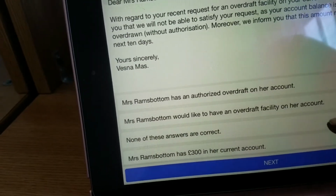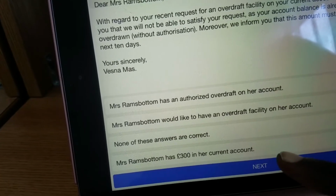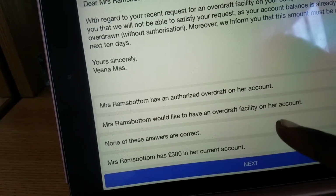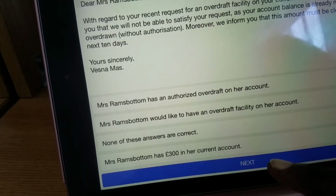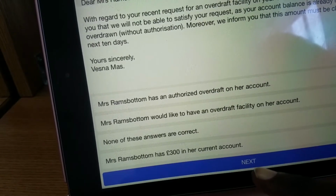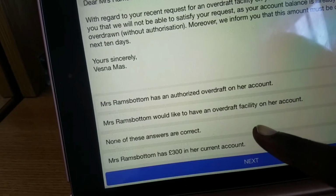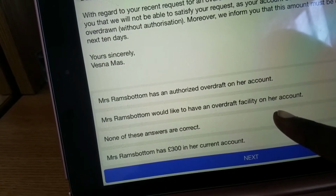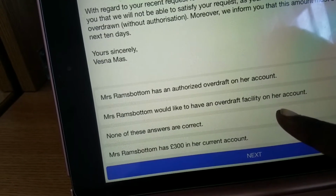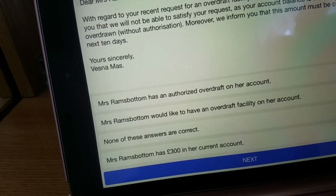So, choose the right answer. Mrs. Ramsbottom has an authorized overdraft on her account? No. Mrs. Ramsbottom would like to have an overdraft facility on her account. None of these answers are correct. Mrs. Ramsbottom has 300 in her account. She would like to have an overdraft facility. Yeah, she wanted an overdraft facility on her current account. Yep.